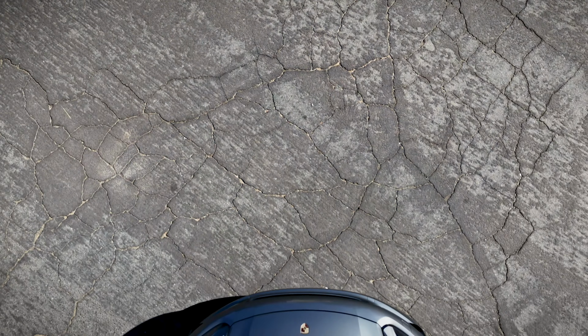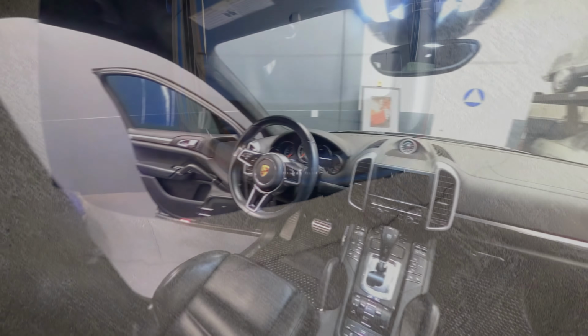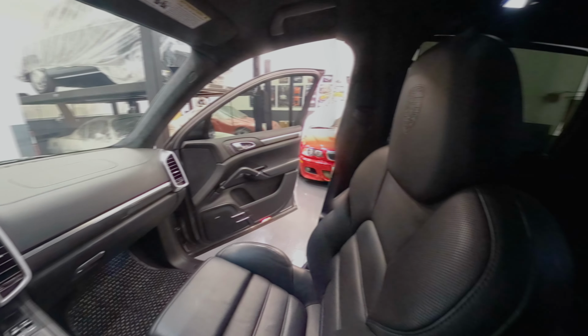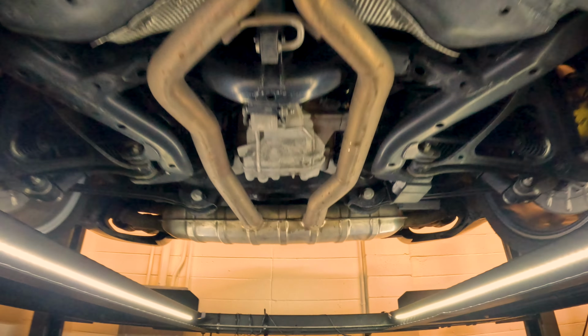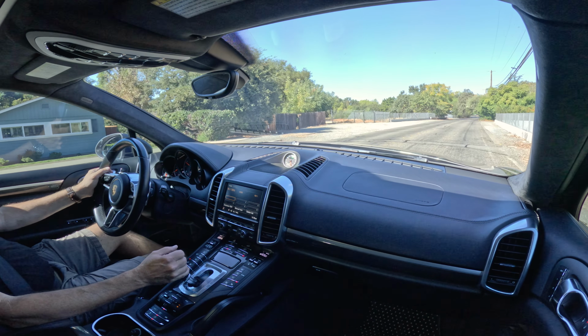To present this wonderful 2016 Porsche Cayenne Turbo S. It's shot in handsome Meteor Gray with black leather interior. It has that powerful turbocharged 4.8-liter V8 engine paired with an 8-speed Tiptronic transmission. Very well optioned with just under 70K miles. We'll tell you all about it after we go for a quick drive.